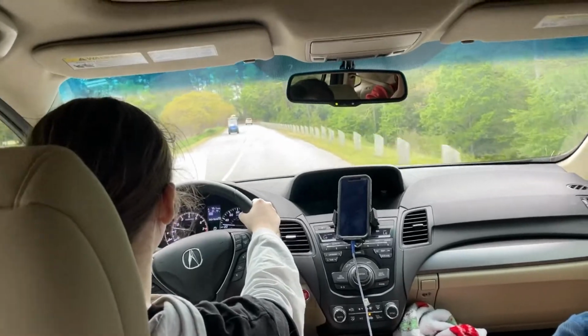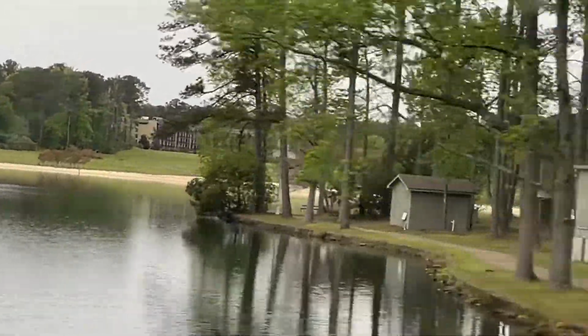And we'll talk about hotels a little bit more and places to stay in a minute. But first, here is the lodge and cottage area. So there are a few places to stay on property. There's also a bird show out at the lake and a little museum.